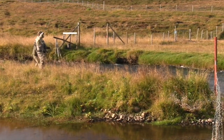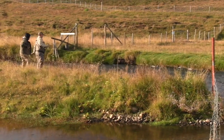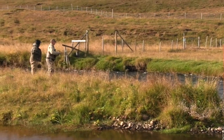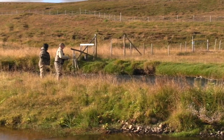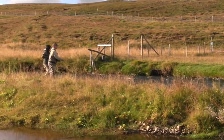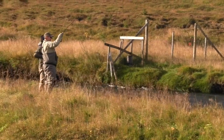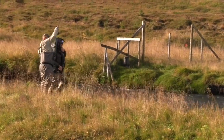Oh, see that fish? Just in the middle? Just in front of it? Yep. Right in front of it. Like that? Actually, come back a little bit here. Just swing it in front. Yeah. We'll change the fly. We'll go a little bit heavier. Yeah. Nice. There we go. Oh, he landed himself.